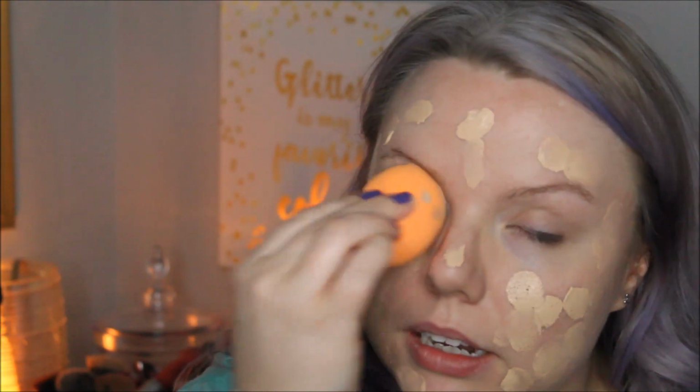There we go. Hopefully this matches my skin tone. Looks all right. So I'm going to take my wet Real Techniques Beauty Blender and just start getting that in, blending it in.